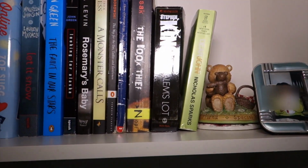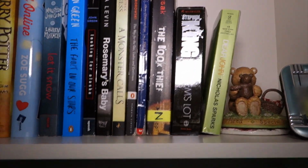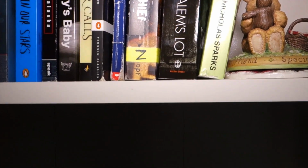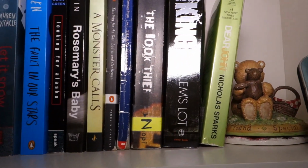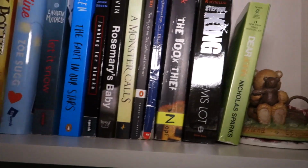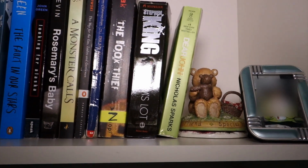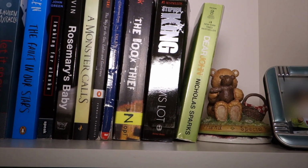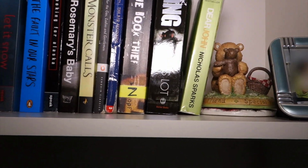This Way for the Gas, Ladies and Gentlemen by, I think it's Tadeusz Borowski, but it was for school, but it was really good, and I want to finish it because you can see my bookmark in there, but I still haven't finished it, and that's way long before. Because we got to choose what book, I chose this one because the title was really interesting. And of course it's about the Holocaust.